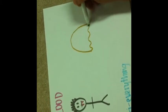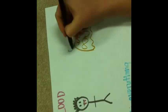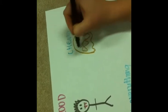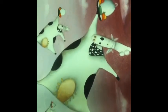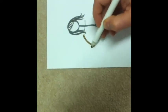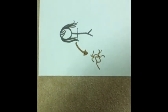One of the cells that chemotherapy kills is brain cells. This causes patients to experience both temporary and long-term brain damage. Patients tend to call this chemo brain, like hallucinations of upside-down cows. Another set of cells that chemotherapy kills is hair cells. This causes patients' hair to fall out.